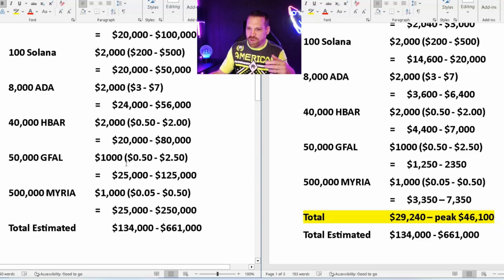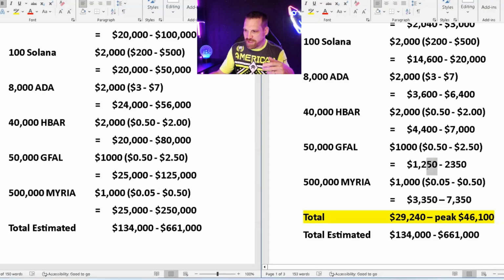But if you would have picked up $1,000, it would be worth about $1,200 now, $1,250. And at the peak, within the last 3 months, it'd be worth $2,300. So I think GFAL is still really cheap. If you're looking to pick it up, it's still in a great buying zone. And I believe I have these numbers correct on this one. I think 50,000 GFAL would be worth around $1,200 if I'm remembering it correctly, so you'd have to check on that to be sure.